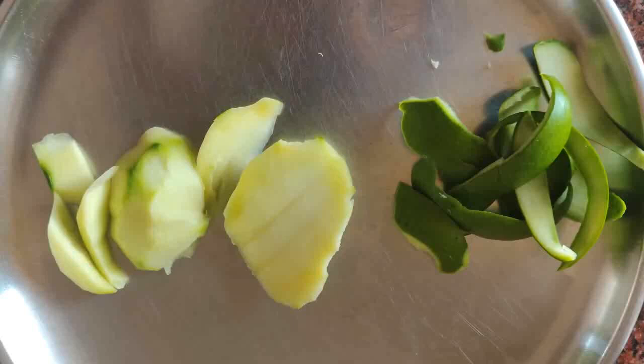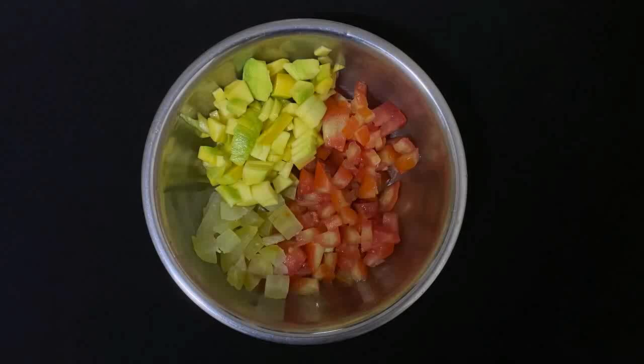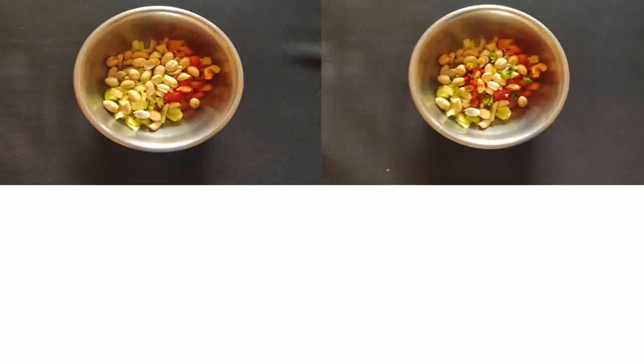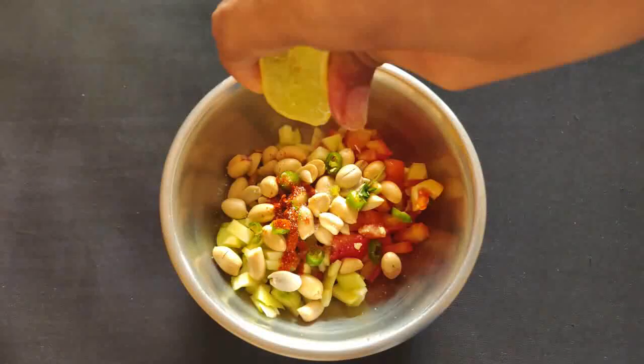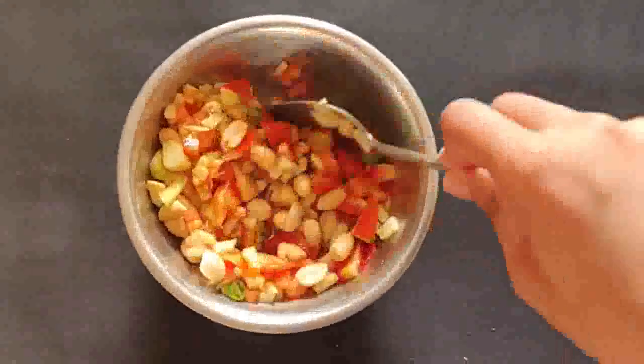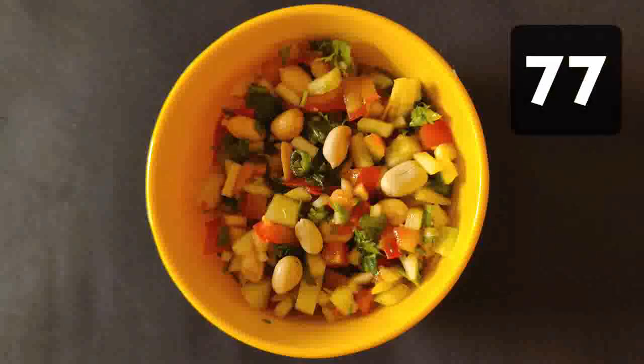Procedure: wash, peel and de-seed the raw mango. Finely chop the raw mango, gooseberry and tomato. In a bowl, take the chopped raw mango, gooseberry and tomato. Add peanuts, green chili, red chili powder and salt. Squeeze 1 lemon into it and mix well. Raw mango and peanut salad is ready. 1 bowl of this salad gives approximately 77 milligrams of vitamin C.